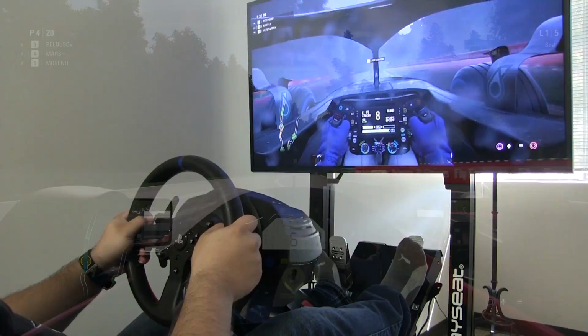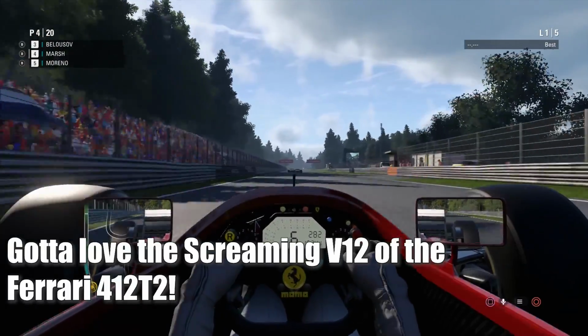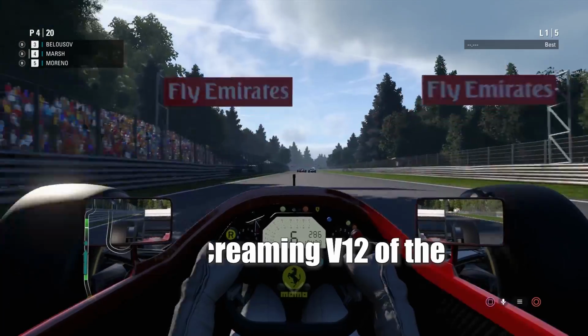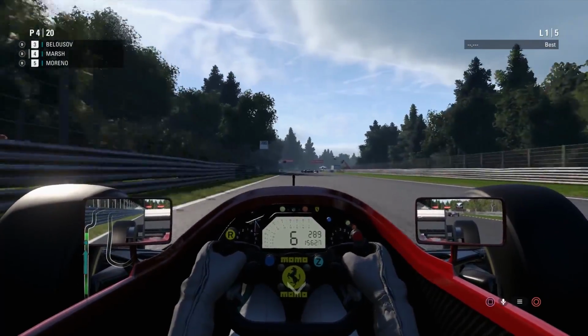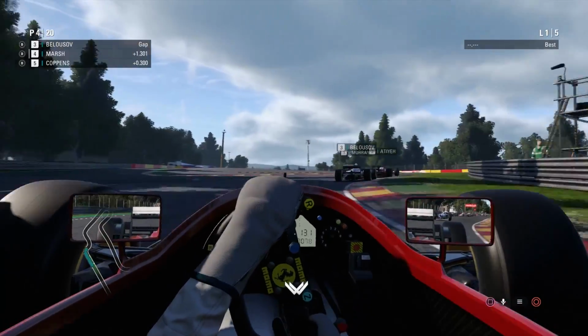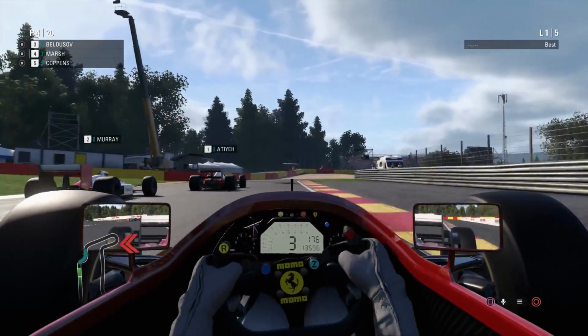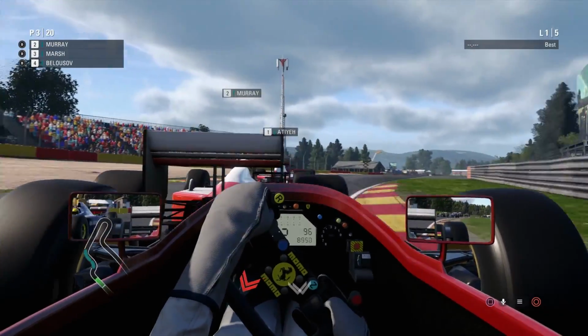In terms of graphics, I was told that Codemasters had hired a new art director, and it shows. It's not a massive leap in visual quality, but it is definitely noticeable. The sim looks a little more vibrant, a little more dynamic, and a little more lively. If you have compatible hardware, I highly recommend trying this out in 4K with HDR.